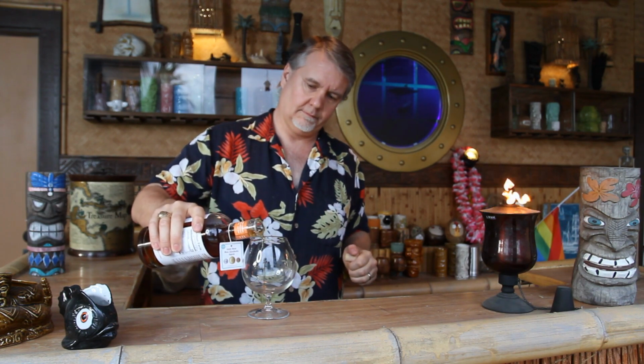It also has a tag on here, says it's a gold medal winner 2020, best non-alcoholic spirit from the Beverage Testing Awards. So take that as it is. Proof's in the pudding though, so let's see how this stuff tastes. Pours nice.